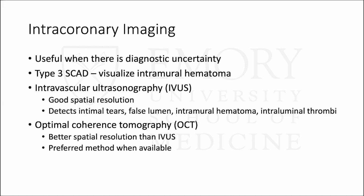So IVUS has very good spatial resolution. It's going to be able to detect intimal tears, looking at false lumens, intramural hematomas, intraluminal thrombi. OCT actually has a little bit better spatial resolution than IVUS, and when it is available, it tends to be the preferred method.